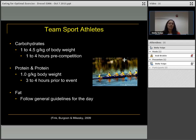Something else I'm going to state here that I don't have on my slides is that you want to ensure that prior to events, so closer to an athletic event or a competition, you don't want to eat a lot of fiber.